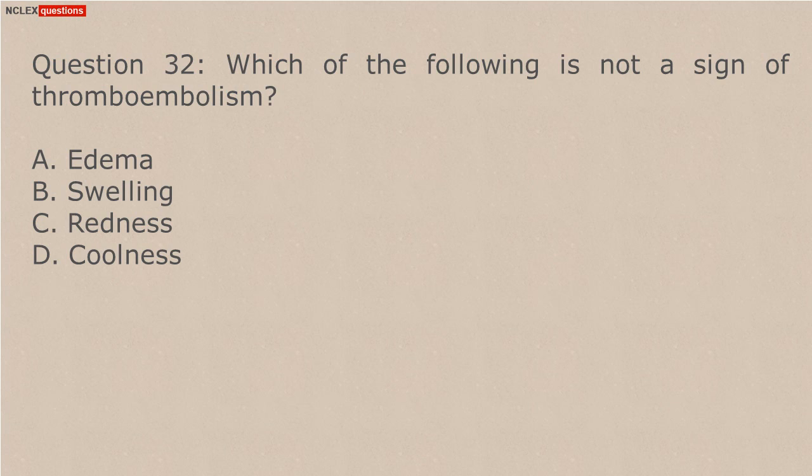Answer B. After a pelvic surgery, there is an increased chance of thrombophlebitis owing to the pelvic manipulation that can interfere with circulation and promote venous stasis.